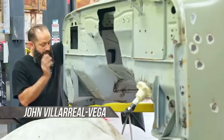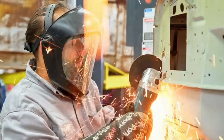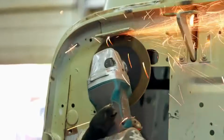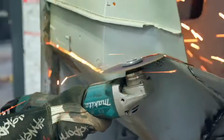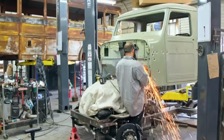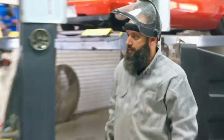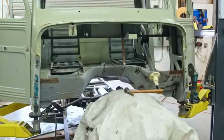Now we got the cab lifted up off the frame. What I'm gonna do is start removing all this stuff that's not needed anymore. And we're gonna cut this firewall out and build a whole new one that looks really nice. There's no point in having this ugly looking firewall when the rest of the truck is completely custom. And there you go. We got air conditioning.